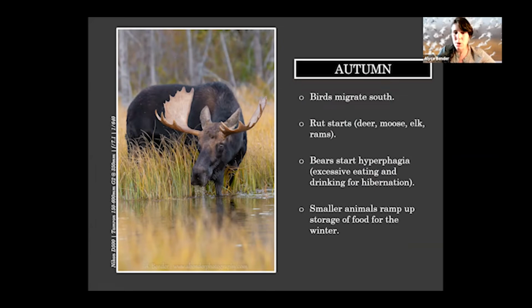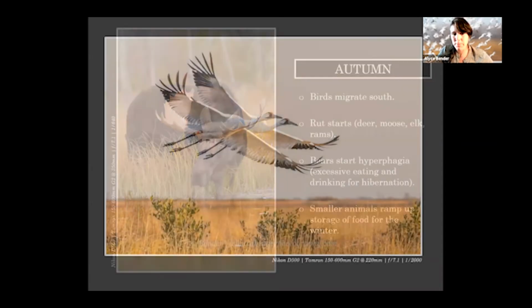Bears start eating excessively in preparation for hibernation. So this is a great time to, if you know where berry patches are that are frequented by bears, make sure that you are watching those areas carefully. And then smaller animals like your squirrels also start ramping up storage for the winter as well. So again, it's all based on the season and what exactly you are looking to photograph.